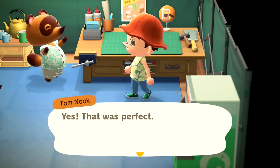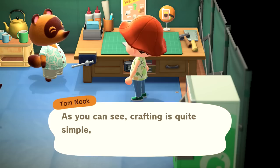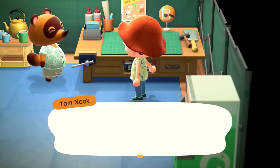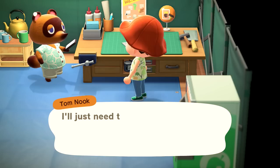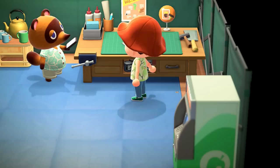Yes, that was perfect. As you can see, crafting is quite simple, provided you have the correct recipes. And that concludes my free DIY workshop. Oh, there's just one last thing. I have a few common DIY recipes for you, free of charge, naturally. Well, actually not that naturally. I'll just need to send them to your Nook phone. Would you mind opening it up? Yeah, sure, no problem.